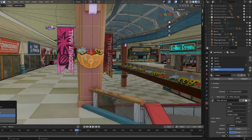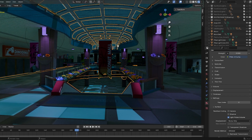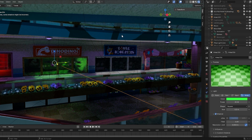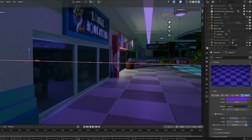But these flowers don't quite look right, so I desaturated them and gave them colors that fit King Boo's version of Coconut Mall. Now I can unhide this area's lights and begin recoloring them. I made sure not to have red next to green to avoid making things look too Christmassy, although that could be something to think about closer to December.